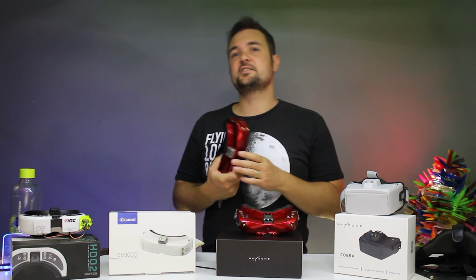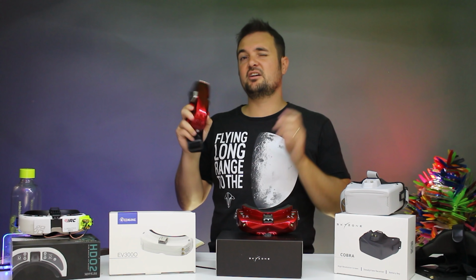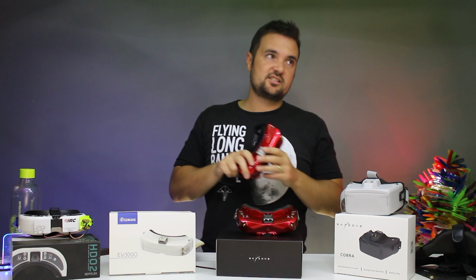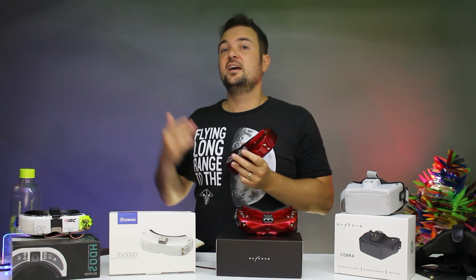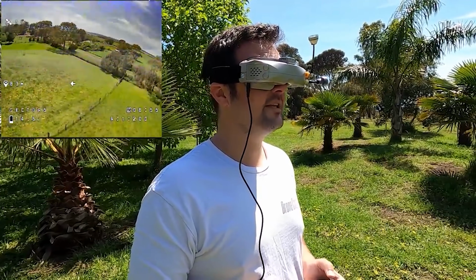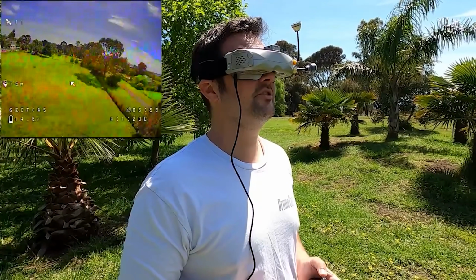Big, beautiful, bright screens. This is the Eachine version. I don't recommend getting this one so much. Definitely check out my review somewhere of the Skyzone version, because the Skyzone version is a little bit more pricey, but you get a lot nicer screens in there. And just all in all, the O4Xs, I've got to agree with him.